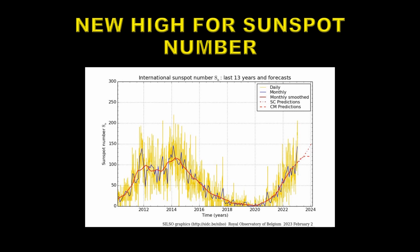Now the red curve here is what's called the smooth sunspot number, and that's the parameter that we use to give the measurements of a solar cycle. How big and when maximum is, and how small and when minimum is. You get the smooth sunspot number by taking the monthly average sunspot numbers and averaging them over a 13-month period.